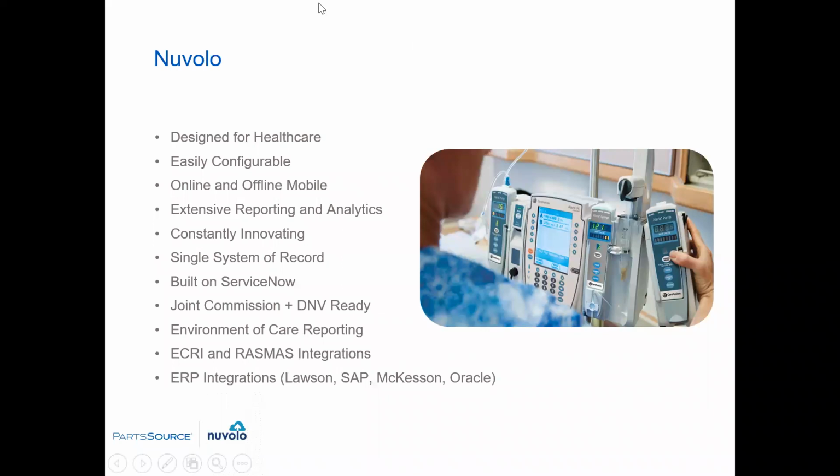So instead of going through very error-prone human processes like email and phone calls, we can utilize the platform to share process. Additionally, we're compliance ready, right? We have a number of out-of-the-box Joint Commission, DNV reports, environment of care reporting, and all of that is built in, so it can add value to your organization almost day one.